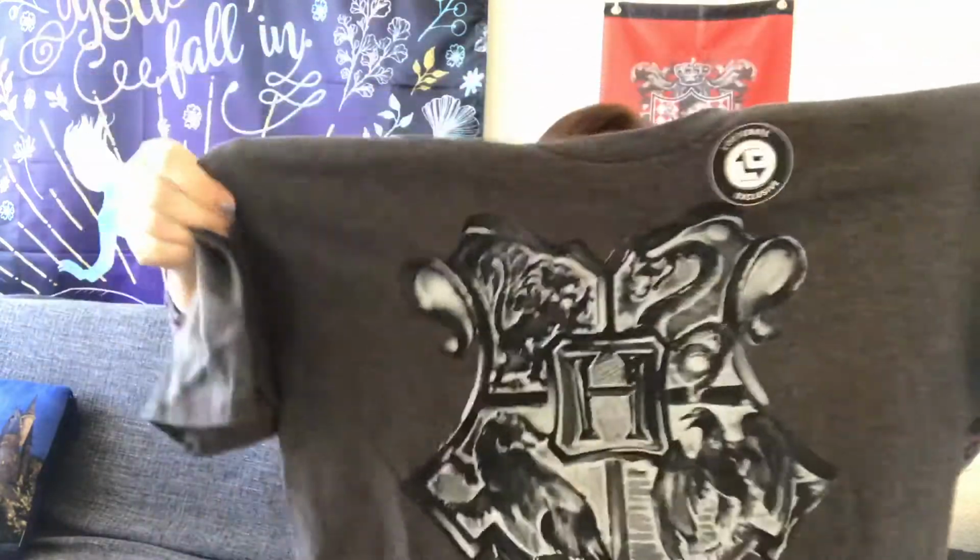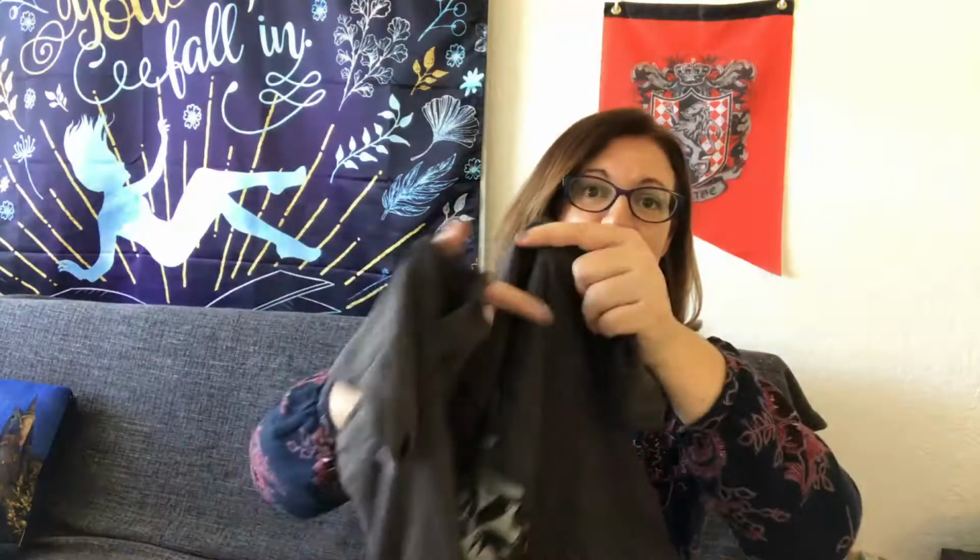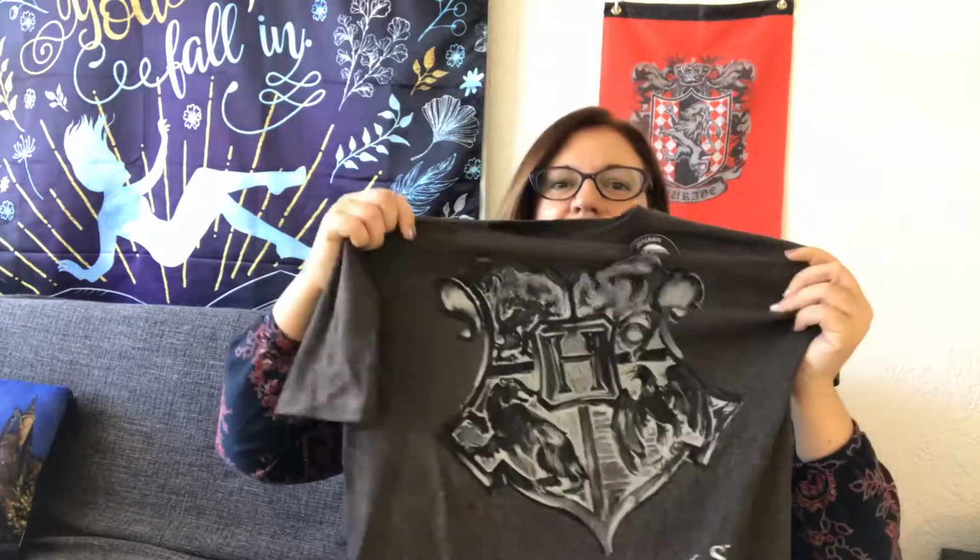So this is gray with the crest. It says Lootcrate exclusive. It's got all the official licensing, Harry Potter. Okay, so yeah, it's actually not quite as soft as the one that I bought when I went to Universal for the very first time. That one was black, and this is gray, and there was definitely more color in the crest than the one that I already have. But this is cool. Like I said, I'm totally overdue for a new, basic Hogwarts t-shirt. So yeah, that's totally a win.